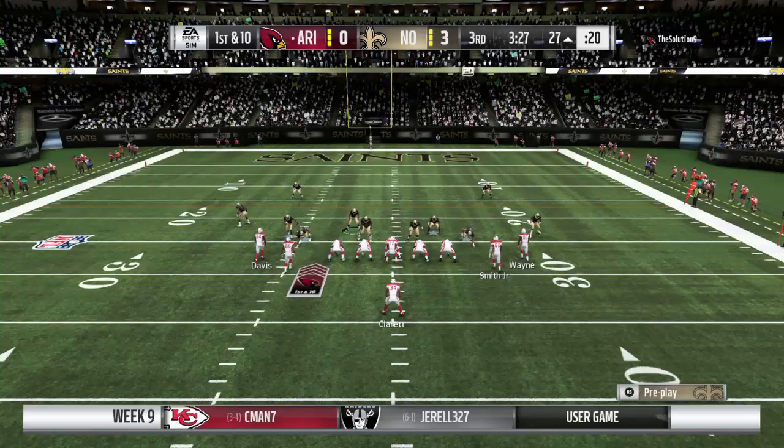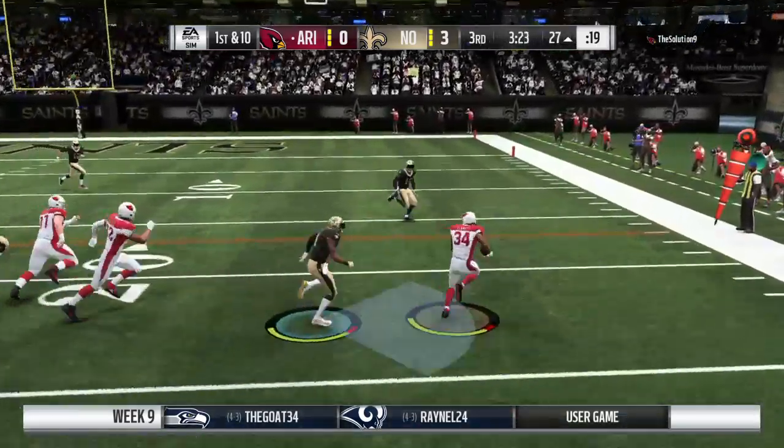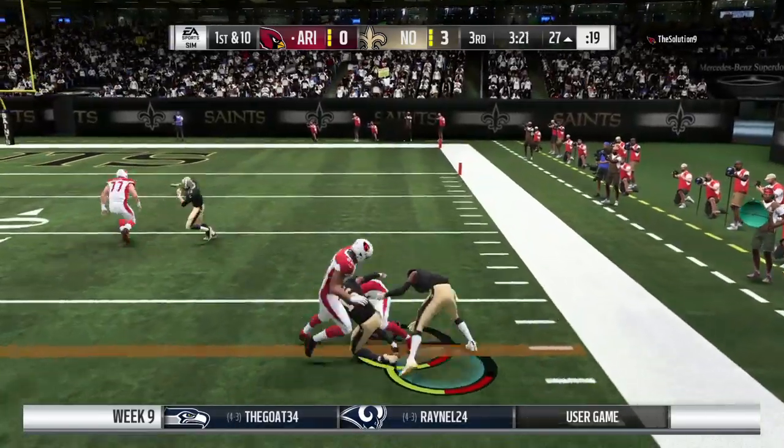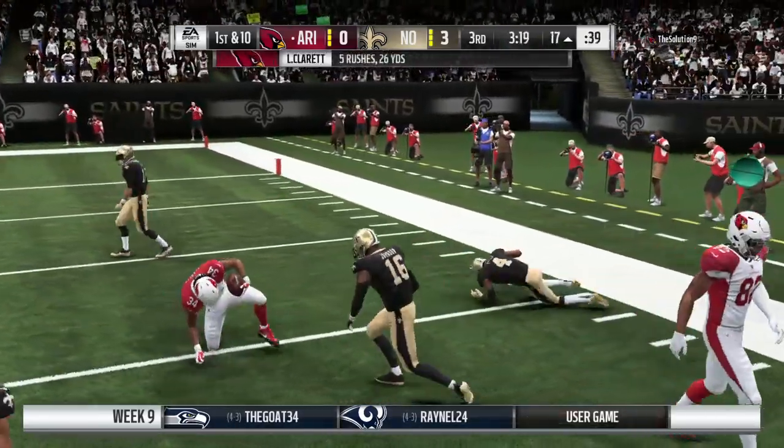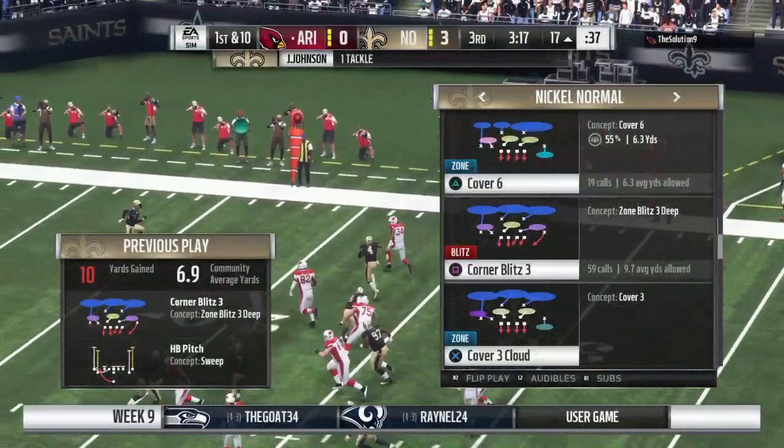All right, now, lucky 56. Now they'll run it on the toss. And inside the 20 before he's brought down. They get 10 more there, and I believe that'll be enough for another first down.